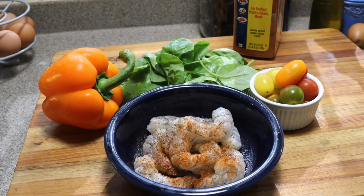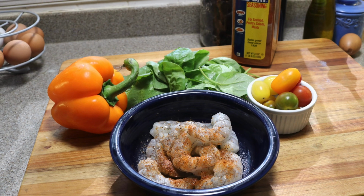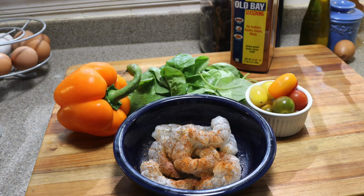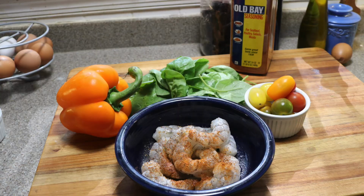And the only thing I really needed to do was dice up the pepper in kind of strips, nothing fancy. And you can see behind there is the Old Bay seasoning. There's also some eggs back there. Oh, there's a cracked egg back there, and my butterbell.